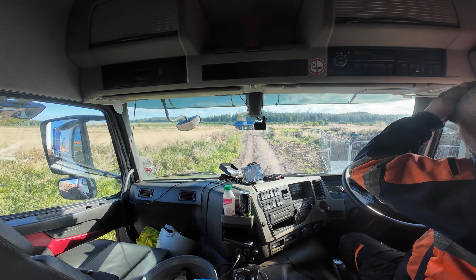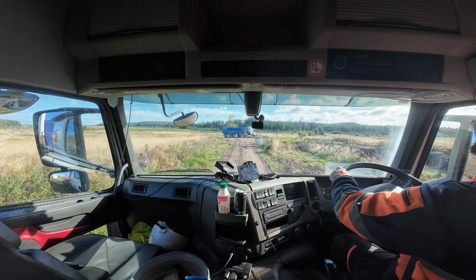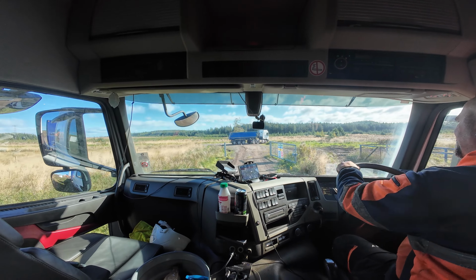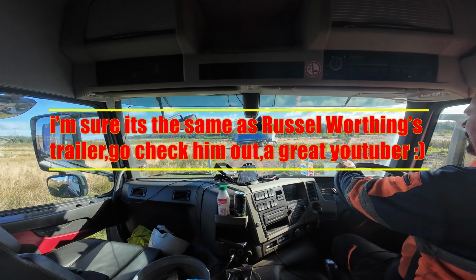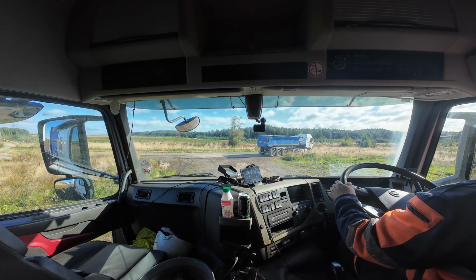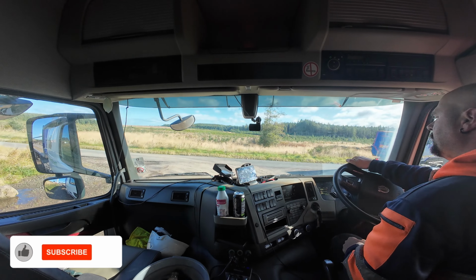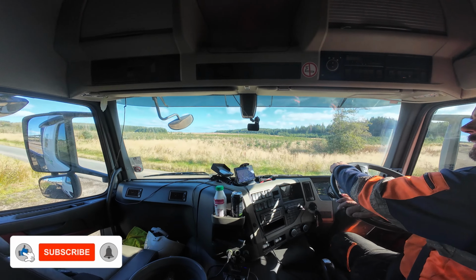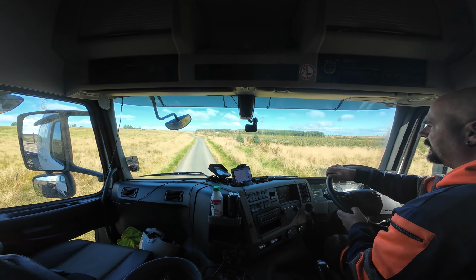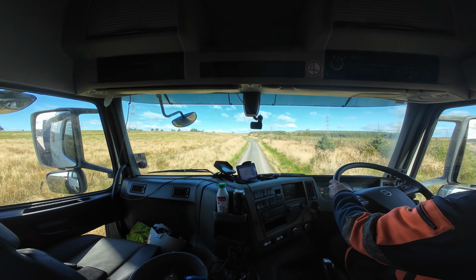Right, hopefully you saw that. Check this stinky wee trailer out. No, mute that. Yeah, that's a wee fun toy. It's even shorter than mine, that must be about 8 metres, I think. I think the driver of that is the owner of the company that I delivered to. Certainly talks like he's the owner of the company.